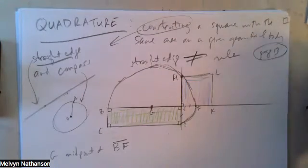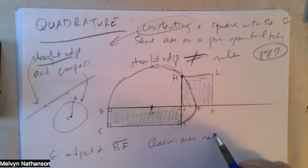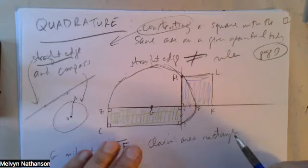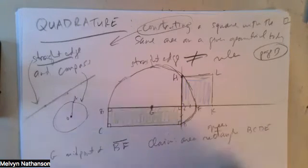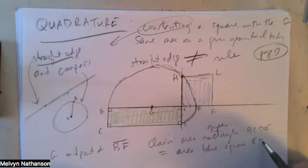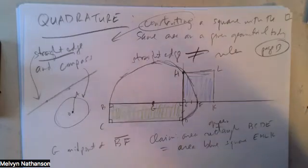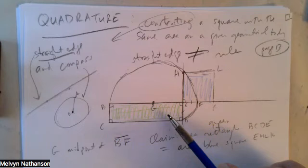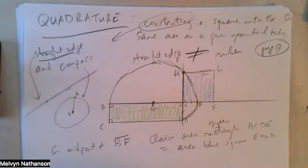So I claim that the area of the rectangle that I started with, the green rectangle BCDE, is equal to the area of the blue square EHLK. I claim these have the same area. So from that point of view, I can say, as the Greeks would say, I've just computed the area of the rectangle because I've constructed a square with the same area.